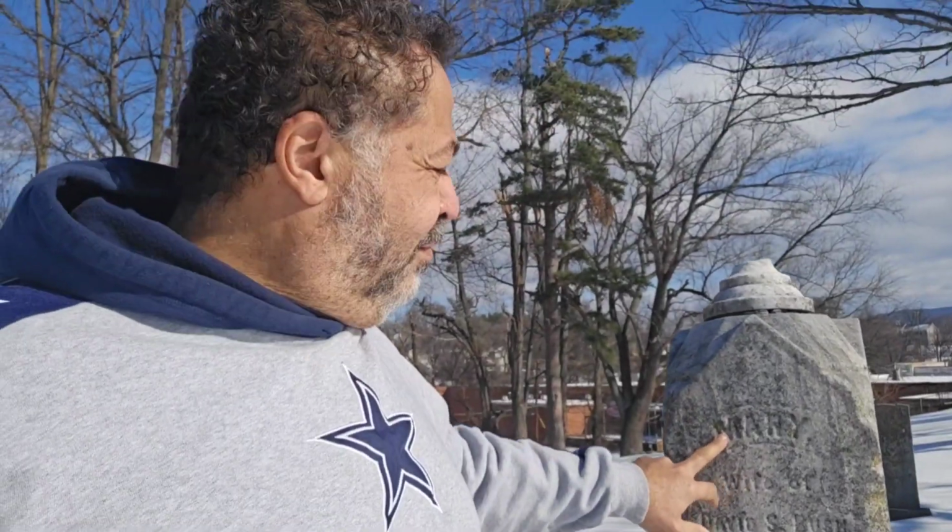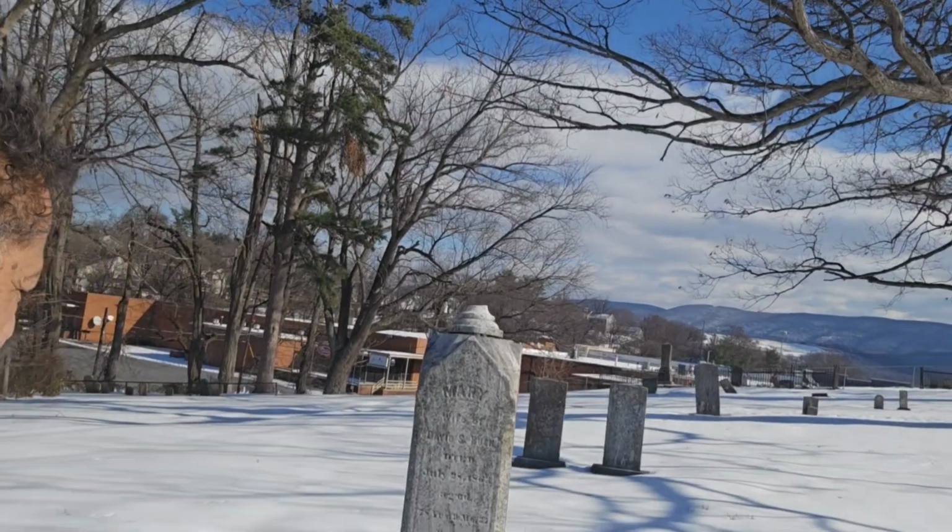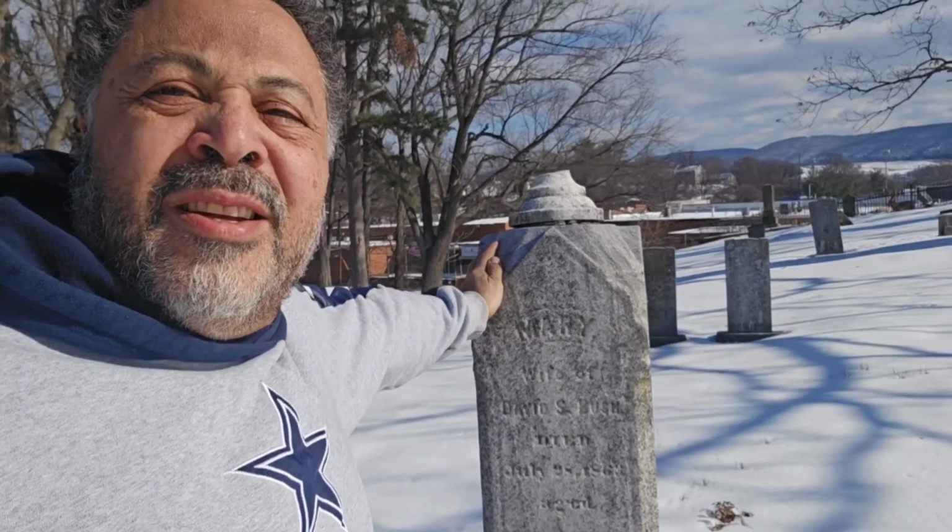So Mary and David Bush, this was their farm. And what they did was they sold part of the property here for the red brick house. They sold it to William Brown, a Revolutionary War soldier. Excuse me, not Revolutionary War. So our beginnings start right here with Mary and David Bush. This was their farm. They sold the space over here for the red brick house to William Brown, who was a War of 1812 veteran, who built it as a school.